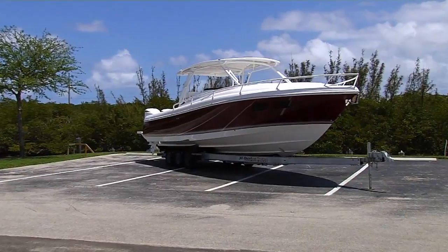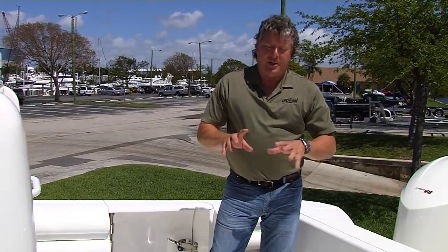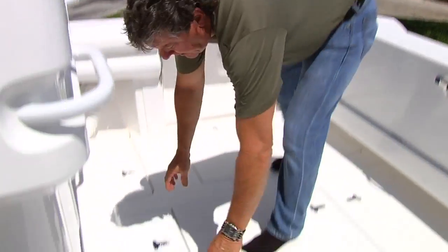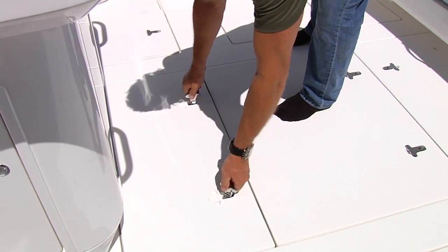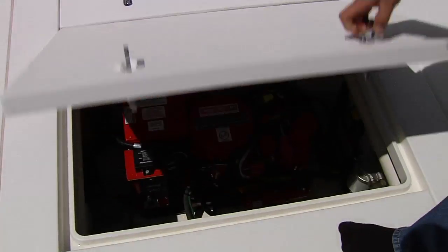One of the features that we were not able to accomplish in our 350 walk-around and 370 cuddy was the ability to incorporate a generator along with a bait well in the aft cockpit. In the new 375 walk-around, we were able to do that. We've got a large 35-gallon live well, and right behind it we have the generator compartment.